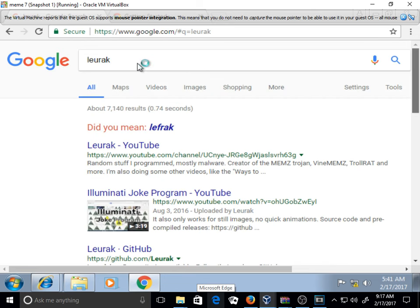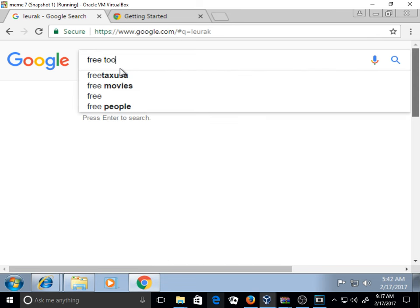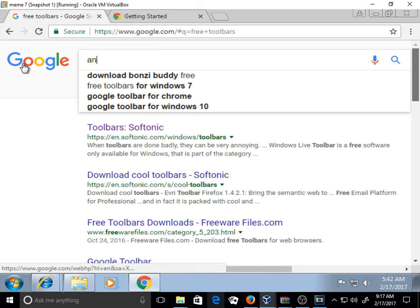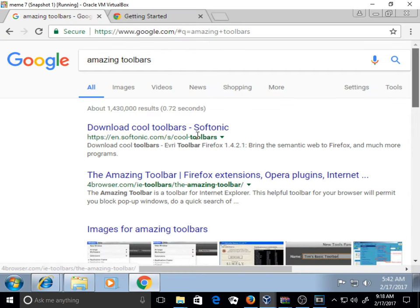Okay, I know about my mouse, thank you. So, we are going to search for the free toolbars. Oh, why is it so utterly laggy? Wait, hold on. Amazing. We need to add that extra oomph to it. Download cool toolbars. Okay. Well, this is from Softonic, so I don't really know what to expect personally.